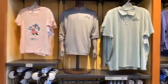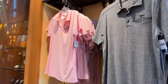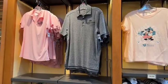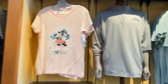So, we always like to stop in the gift shop, which is, of course, attached to Artist Palette here. And then you'll find the Saratoga Springs specific merchandise right at the entrance. So we got some polos. We got like a quarter zip. There's a t-shirt here.